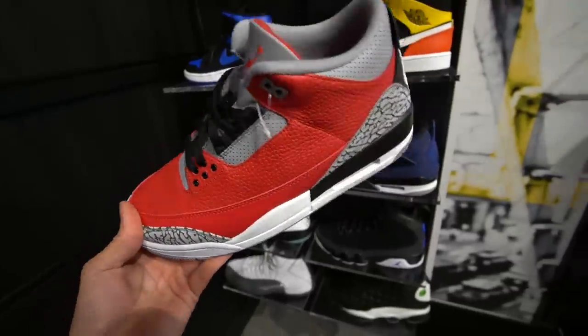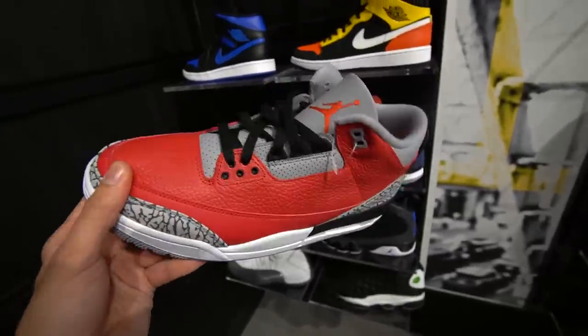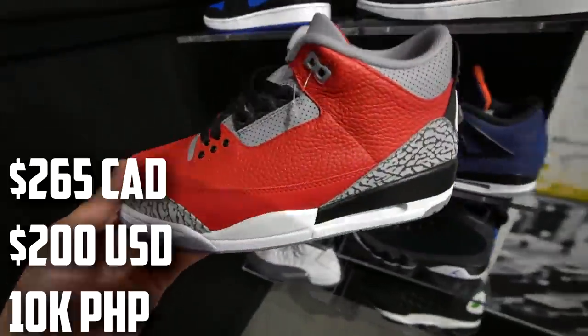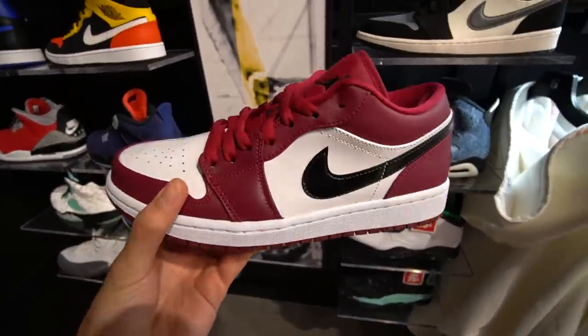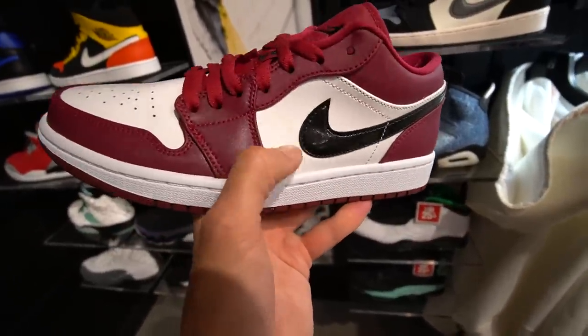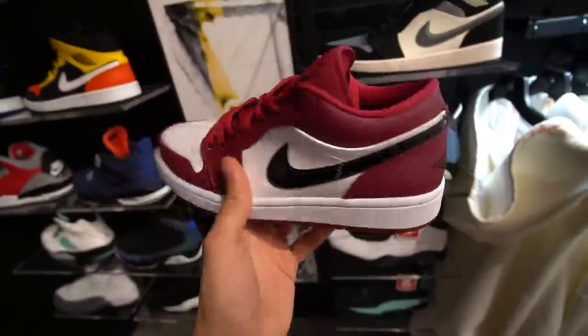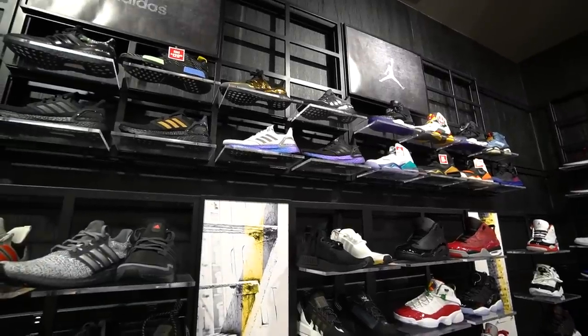These are still sitting everywhere. The Air Jordan 3 Unite, still one of the best sneakers I think you can buy in terms of retro Jordans at the mall, but full retail price is $265. These have been super, super popular, I think in the Philippines as well. These are the Air Jordan 1 Low in this very deep red colorway. It has some sort of shine shimmer on the leather on the side here, but these are $120 Canadian plus tax.